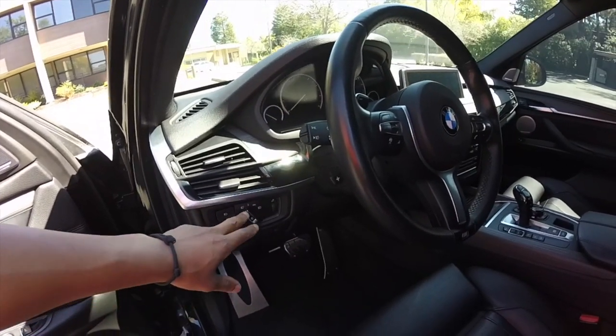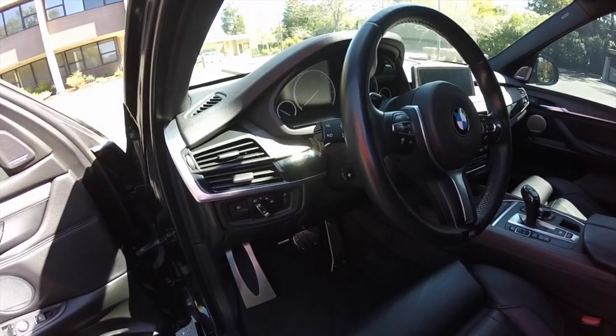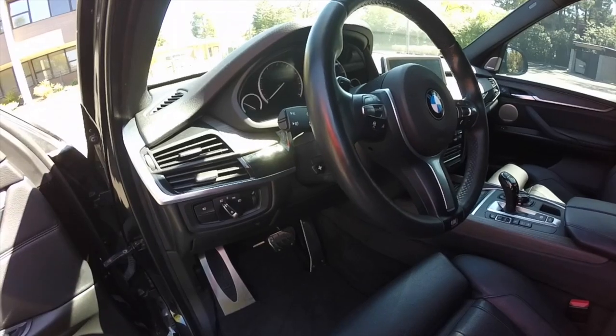You have full automatic headlights. They activate obviously when it's dusk and turn off when dawn. They activate if you're in auto settings. Light wipers are on automatic. They fully activate.